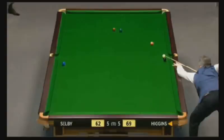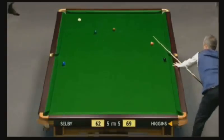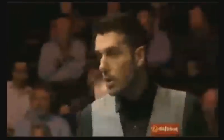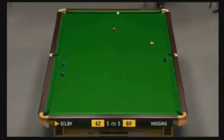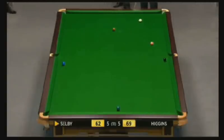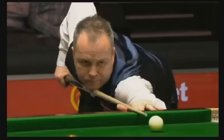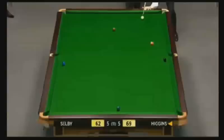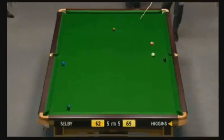He's going to play the slow roll behind the brown. No, he's not. Yeah. I don't blame him at this stage. A little bit of twitching going on to play that shot. Yeah, what was I thinking of? That is a good shot. Not the best shot that John's ever played.